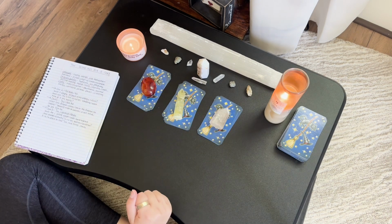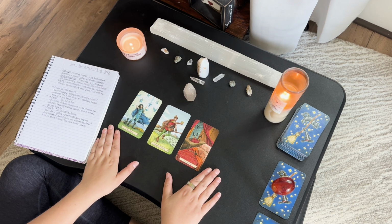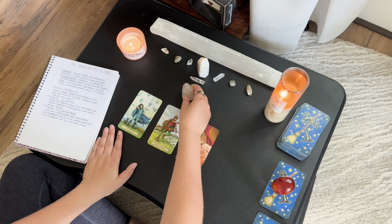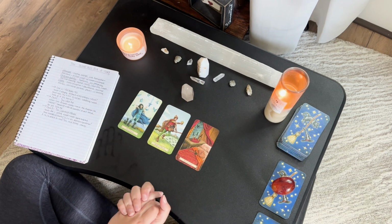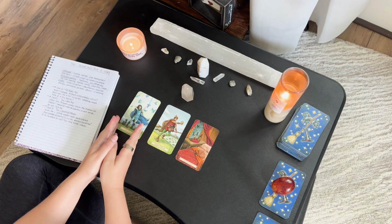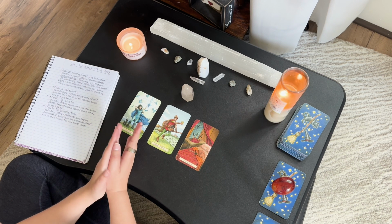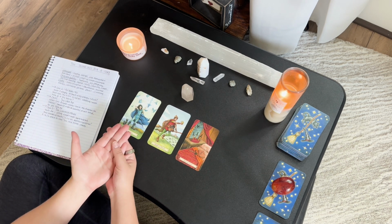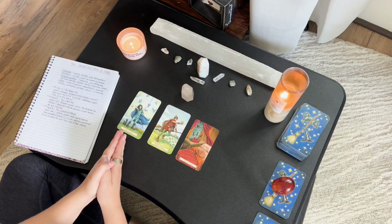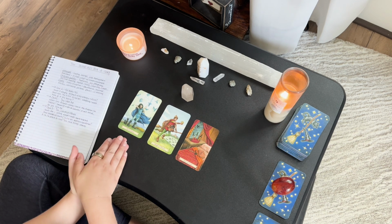All right, last but not least, my pile number 3 group. This is your spread with the citrine crystal that you picked out. Let's get right into it. Card number 1 is all about your full body yes. What is deeply aligned with your energy and vision for your brand? What feels like a true full body yes, something that you want to feel more of in your brand?